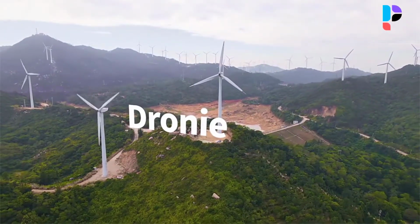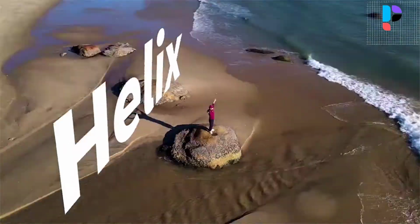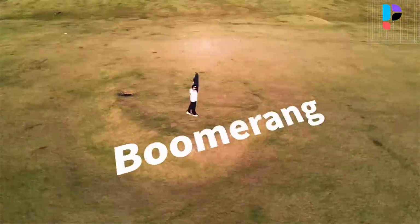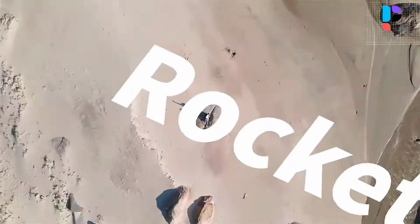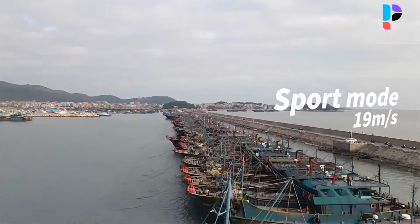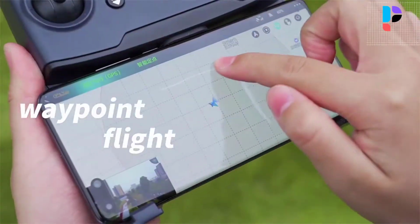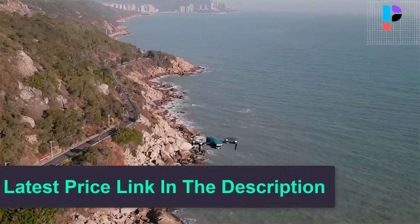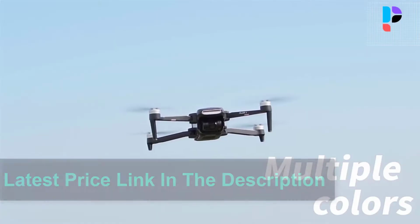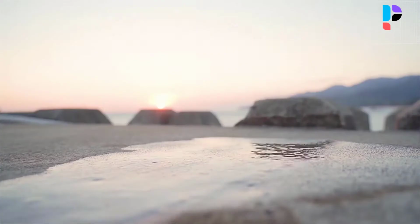The beauty of the C-Fly Faith 2 Pro controller is that it works like a Wi-Fi repeater. Basically, your phone is talking to the drone through the transmitter. The altitude of the flight is actually limited to 120 meters, but you can easily override this safety feature in the C-Fly 2 application, allowing an extra 500 meters for maximum altitude.